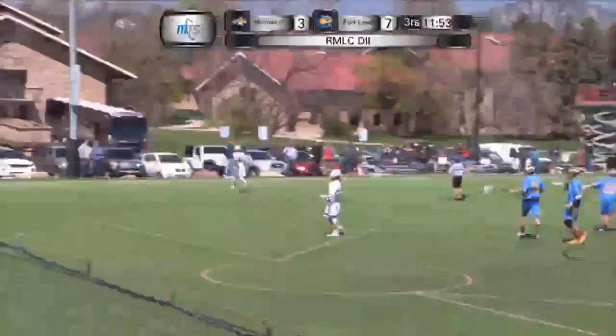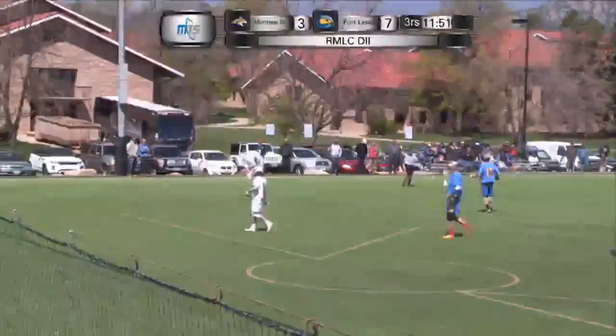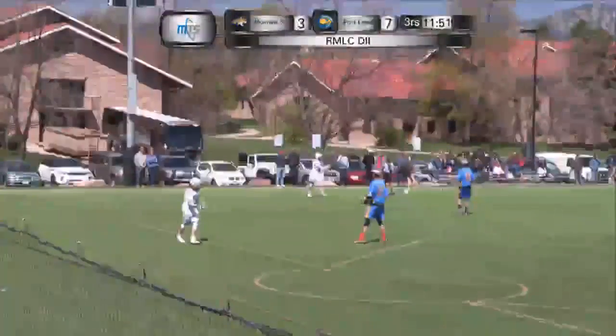33 minutes into this one. Ball's going to go out of bounds. Was tipped by Fort Lewis. It'll remain Montana State ball.